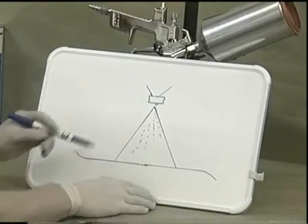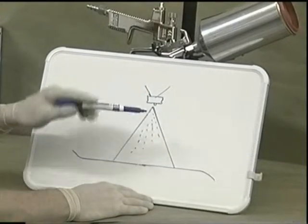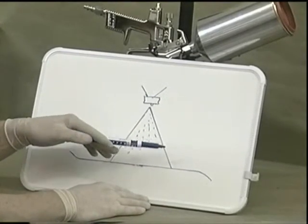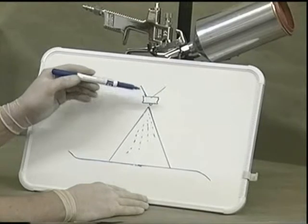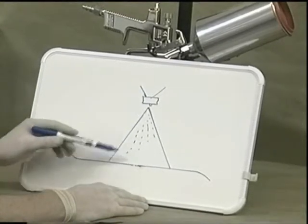This is a diagram of how the spray pattern is supposed to look up against a parallel surface. This distance between your gun tip and the surface should be 6 to 7 inches at all times for the paint that we're using, but check with your manufacturer for the recommendations that they have. It's very important to keep your gun parallel to the surface. That way your atomized paint falls out in an even pattern and you won't be heavy on one side or the other.